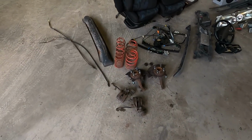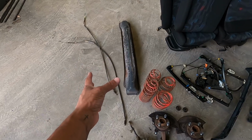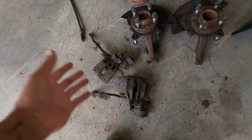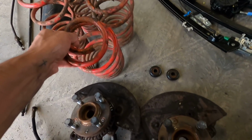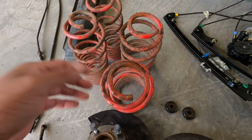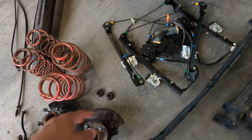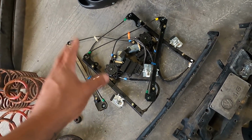All right, so you've seen the car. Let me now show you my pile of parts. So we'll just go from left to right. I got the longer e-brake cables for the disc caliper in the rear. I have the rear caliper, obviously no carrier, front hubs and knuckles. This car had these FK springs on it. They're kind of crusty. I don't know, I just grabbed them because, I don't know. I got some top strut mount bearings for whatever reason. These are my new window regulators, very nice score.